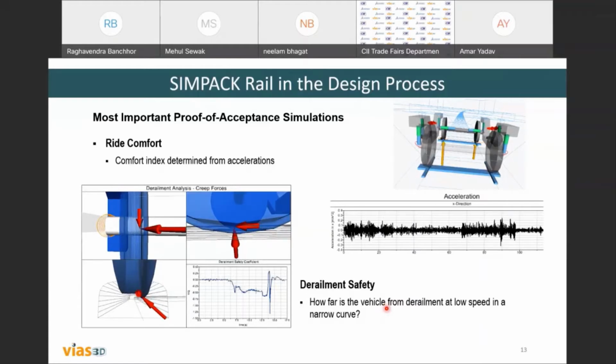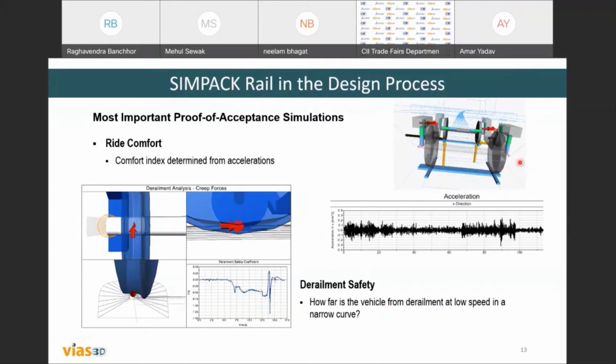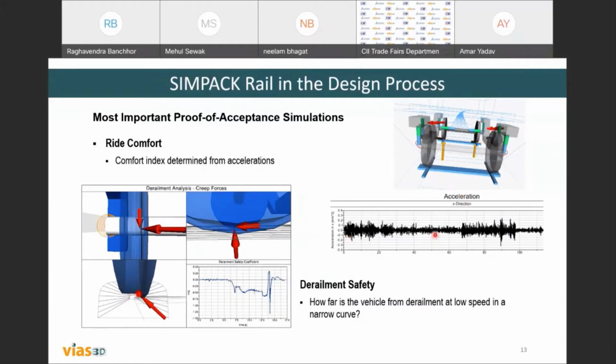Then another type of analysis that could be done is ride and comfort. This is one of the most important, because everybody wants a smooth ride. You don't want a jerky ride. So how do you measure the comfort? In the analysis in the rail that you see here, you have the vehicle running on the track, and you monitor the accelerations. Acceleration is a measure with which you can quantify the ride and comfort of the vehicle.